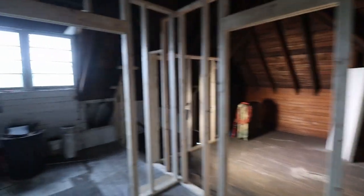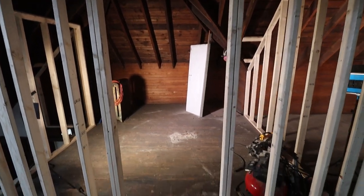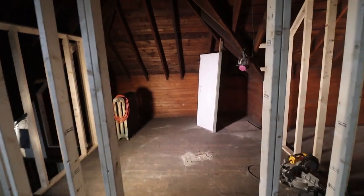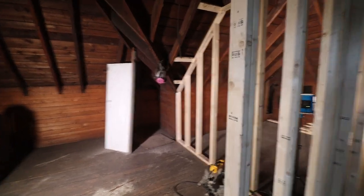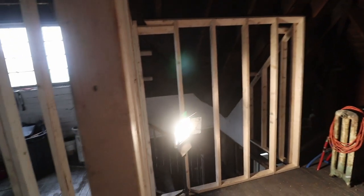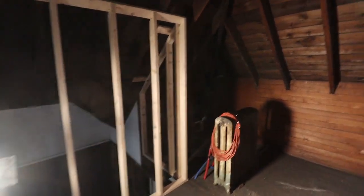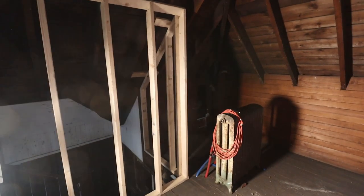Then over here on the left, right there where you walked in, we have the bathroom. The bathroom will be a modest bathroom. We'll probably have a double vanity over here and a shower and toilet in this side. And then where the wall ends is actually where I still have to add another wall.